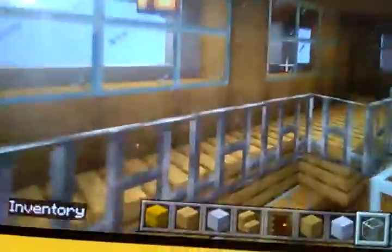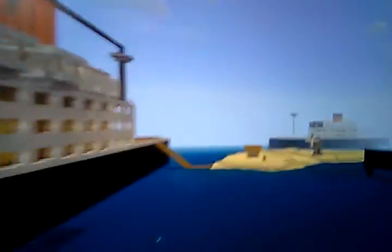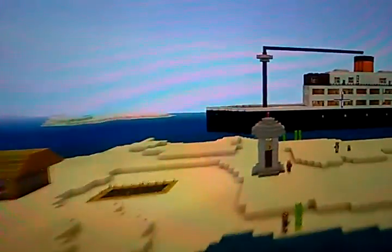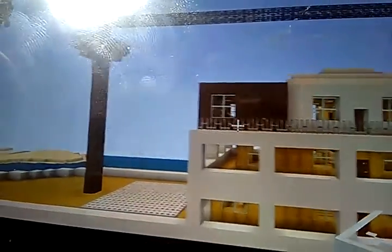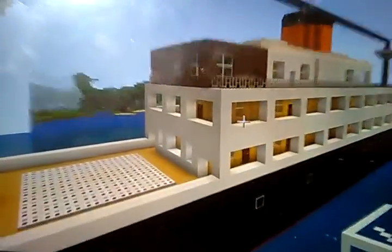And, oh wait, there's two other things. I'll just show you in this world real quick. One is over here. Remember that bow? How that was just randomly in here? Well, it's now a little small ship that I made. It's based off my first ship, but it's much smaller.